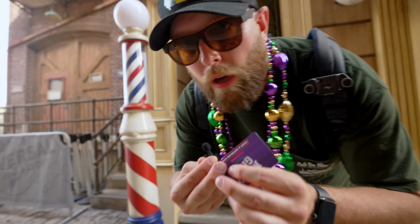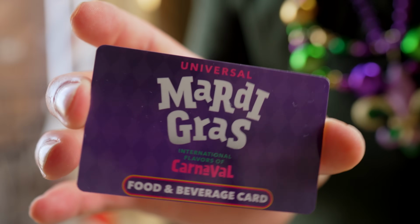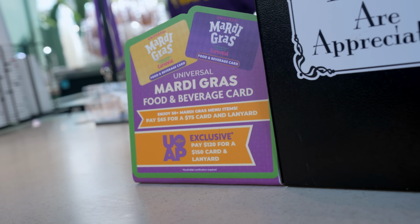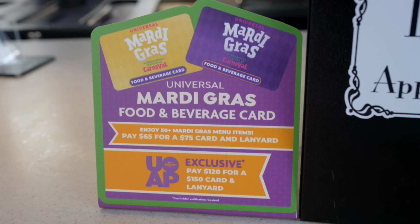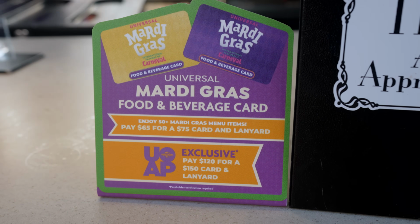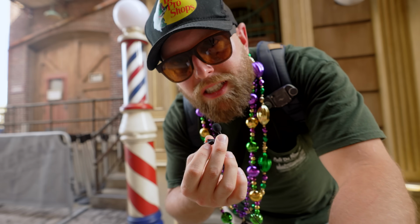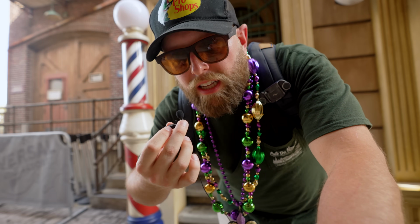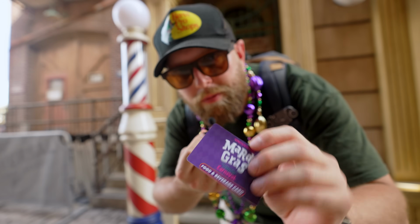Okay, before I continue, I'd be doing a disservice if I didn't at least mention these cards. This is the Mardi Gras food and beverage card, and it is the best way you can save money on food here at the parks. With this card, you can purchase a $75 card for $65, or if you're an annual pass holder, you can get a $150 card for $120. And then your annual pass discount works on top of that, so you can save a ton of money. The best part is they don't expire, so I just use them year round. I budget for this time of year to buy some food and beverage cards because I eat here a lot, and I have them for HHN and everything else. So pick you up some cards, save some money.